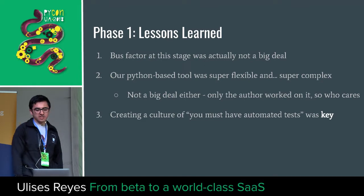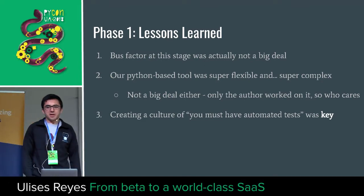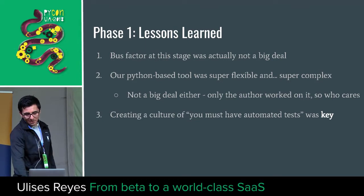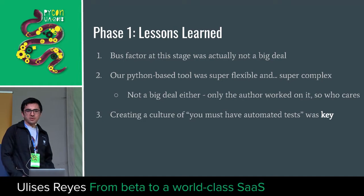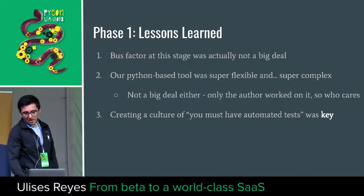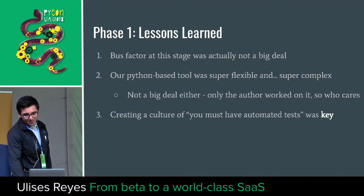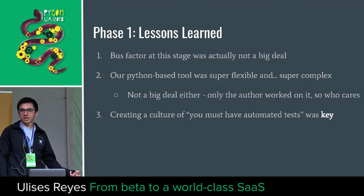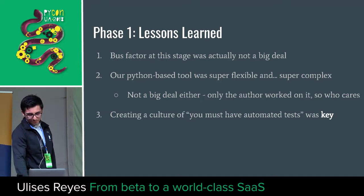So a couple of lessons learned from this stage. We did have a buzz factor. We only had one person who could deploy to the cloud, but it wasn't really a big deal. Our Python tool was super flexible. You could do basically anything you want with Python and Fabric. At the same time, it was actually very complex. But then again, it wasn't a big deal either. It was only one person who worked on it, and it wasn't me, so who cares?